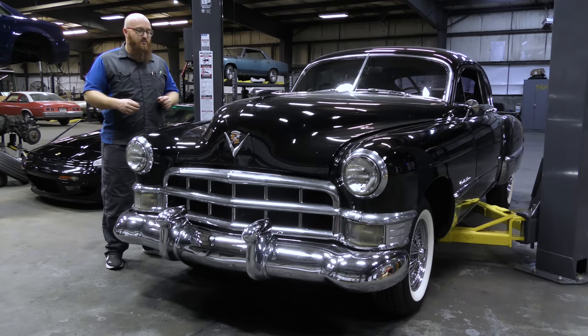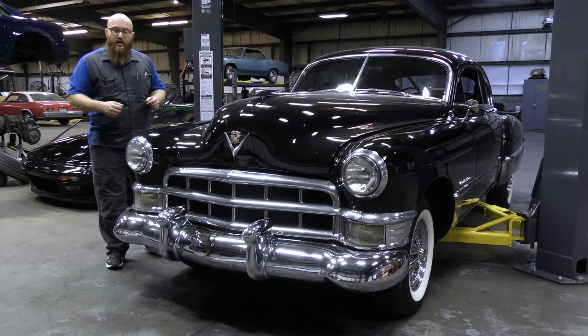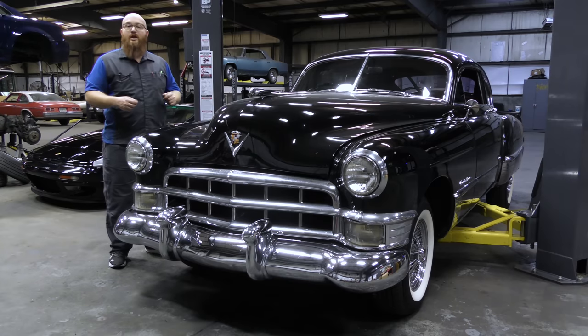It has upgraded suspension. It has a very powerful engine, a little bit more comfortable, and creature comforts and things in the interior. And it also has upgraded power brakes with a brake booster as you saw down below.